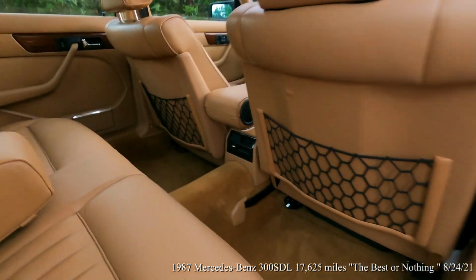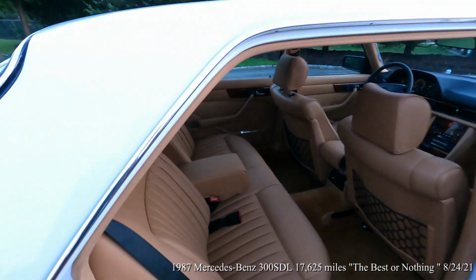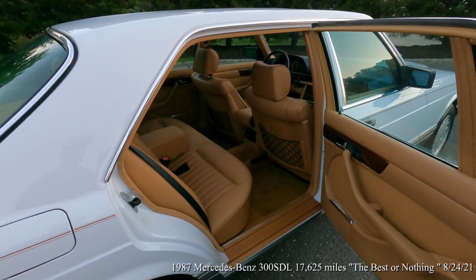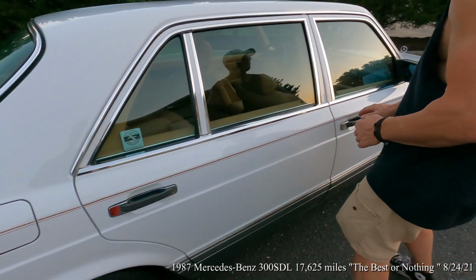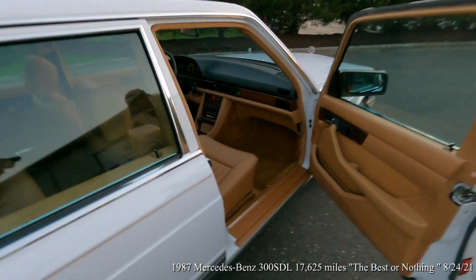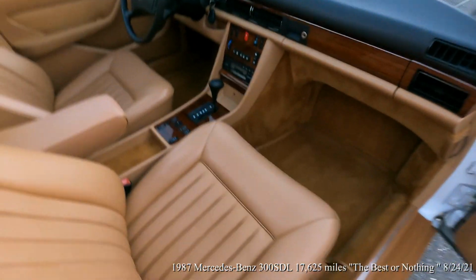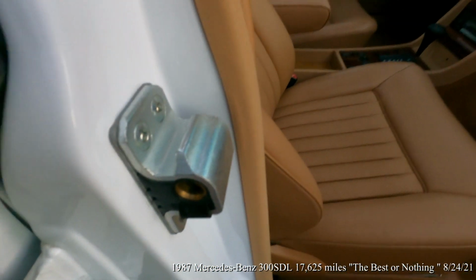If you look, the parcel netting is tight. I mean, it's as tight as it comes. Headliner's perfect. Door jambs are spotless. I mean, you can eat steak off the door jambs. Just a really, really spectacular car. Even the door stripes. I mean, no corrosion whatsoever.